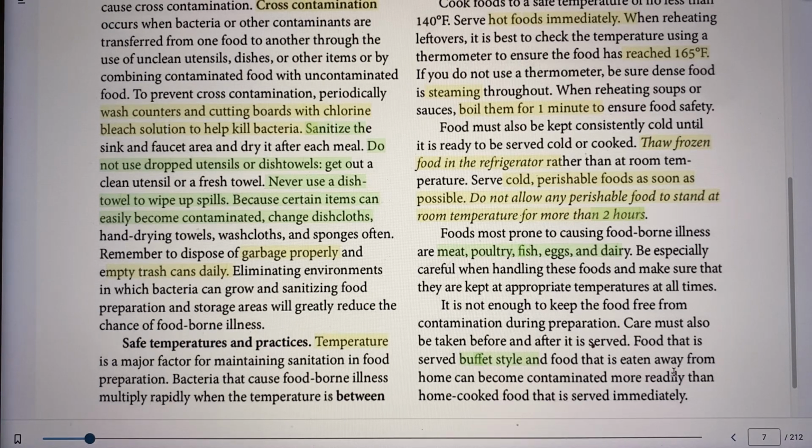Food must also be kept constantly cold until it's ready to be served or cooked. So when you're thawing frozen food, thaw it in the refrigerator. I used to take frozen meat, like chicken, out of the freezer and put it in the sink. Actually, my mother-in-law used to do that. But if it sits in the sink too long, it can draw bacteria. So better than that, take out the freezer stuff you want to thaw and put it in the refrigerator to thaw. The refrigerator is cold enough that it's not going to produce bacteria, right?